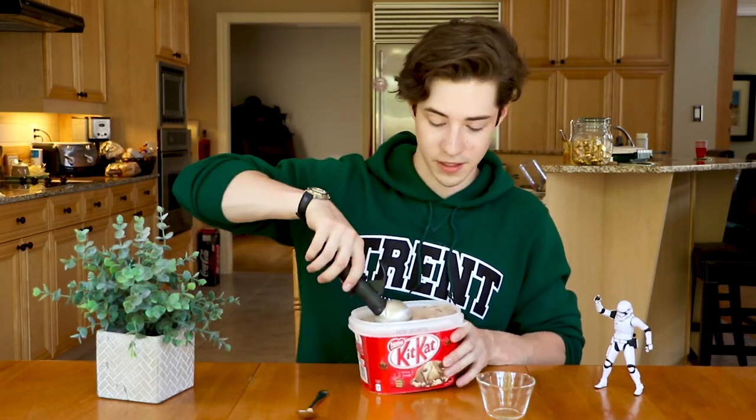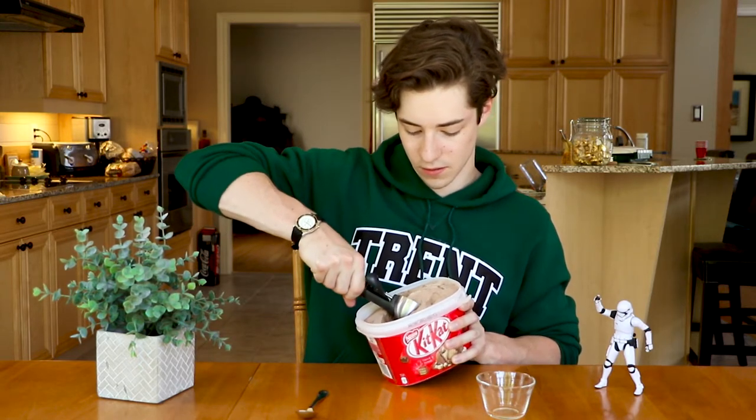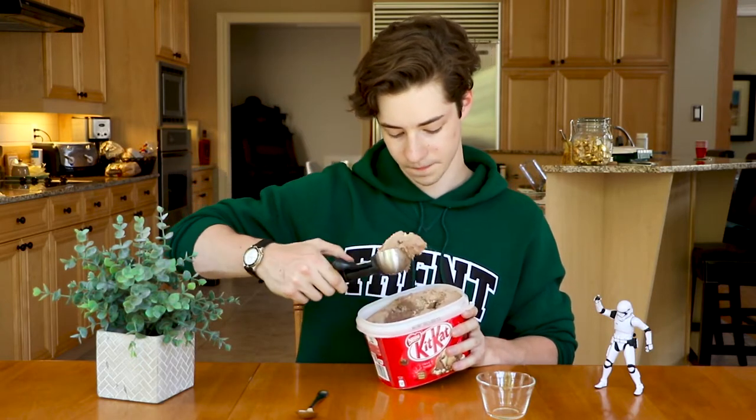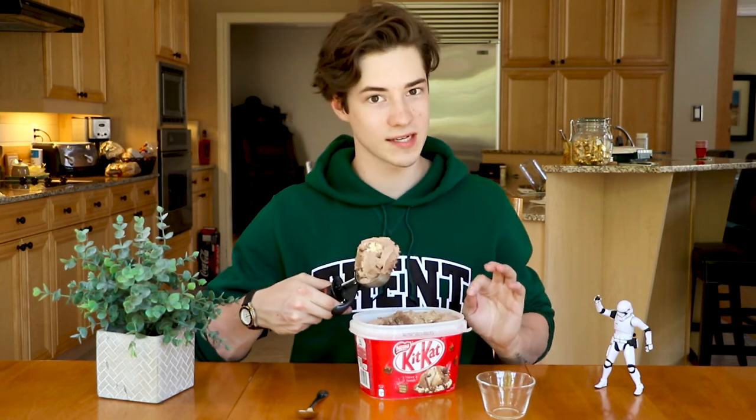It's very creamy, very smooth. It's not very hard. Actually, it is a bit harder deeper down. Let's get a nice healthy scoop. It does have some chocolate as well as some vanilla. I wasn't expecting the vanilla. So without further ado, Nestle Kit Kat. First bite, let's do it.